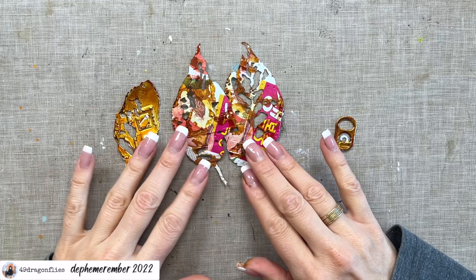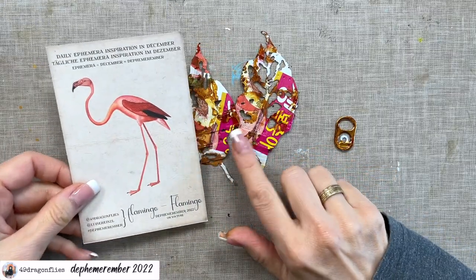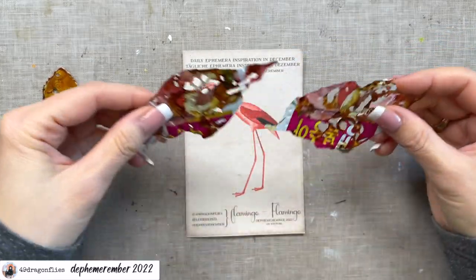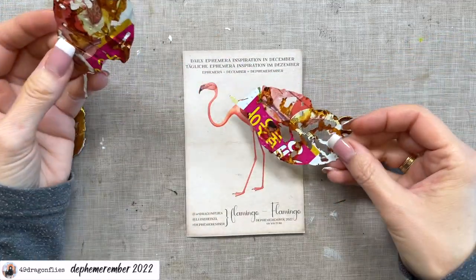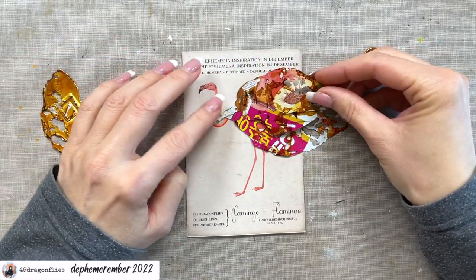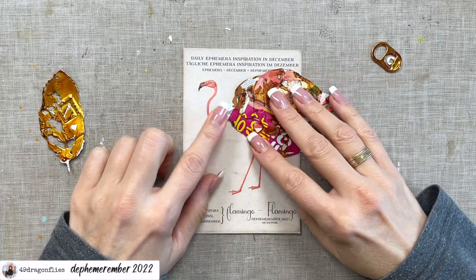And of course, we still need to integrate the flamingo somehow. So this is our flamingo. And given that these have pink on them, I just had an idea, which I think is really funny. What if we make his body out of these leaves? Obviously, they're very disproportionate, but I think that makes it all the more funny. I would cut these stems off, and then we could have this big flamingo body. Wouldn't that be fun?